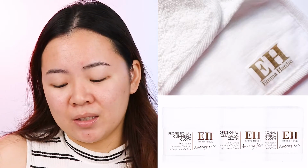Another thing to note is that when I'm using these cleansers, I also use a cloth. I don't just rinse with water, but I use a very gentle cloth, not just any facial cloth that you find at, you know, IKEA or Bed Bath & Beyond. The one that I'm using is actually the one from Emma Hardy. It's a dual action cloth, so it has two sides.